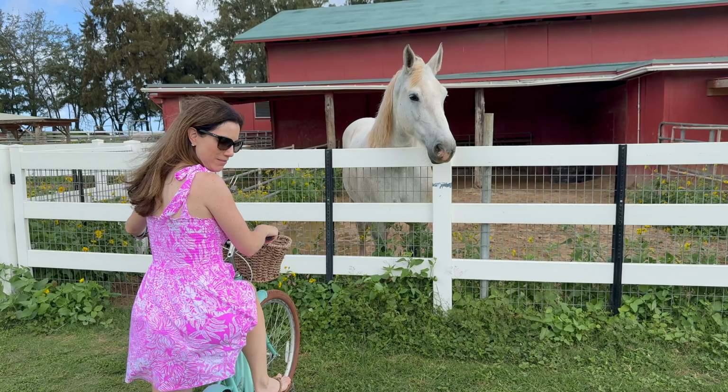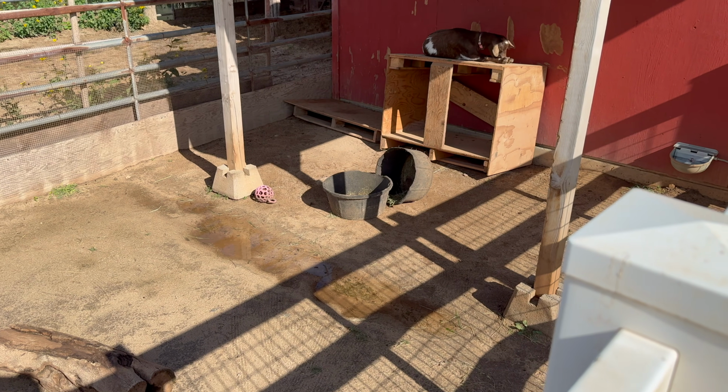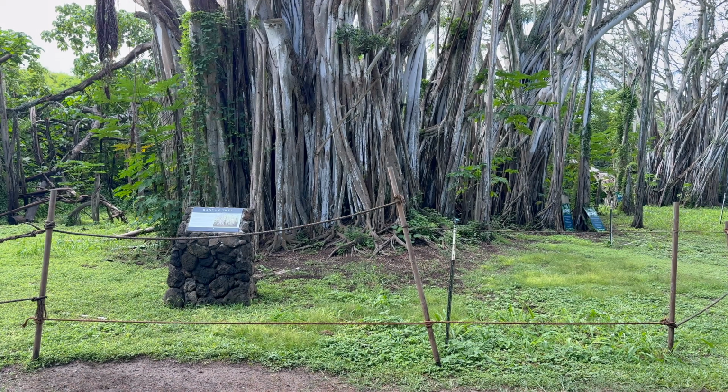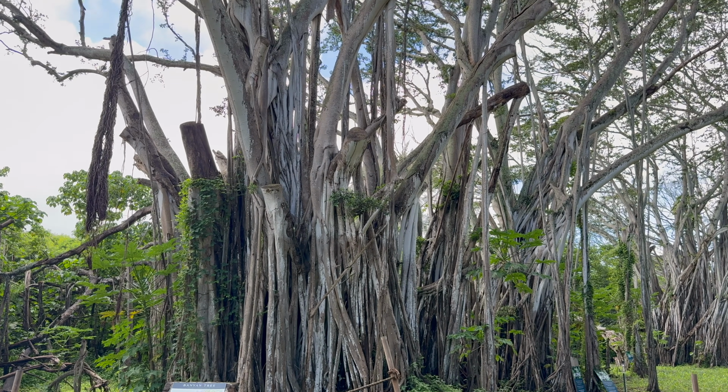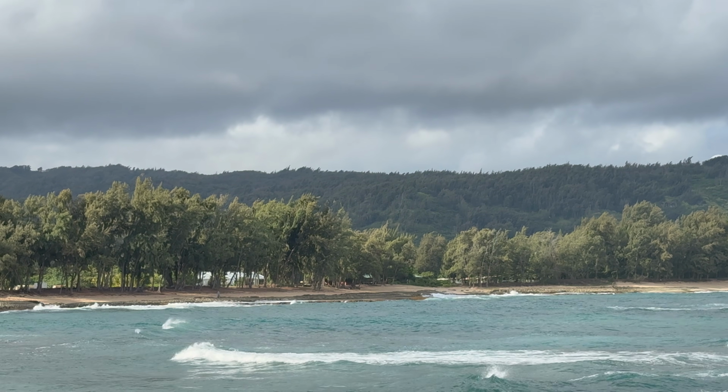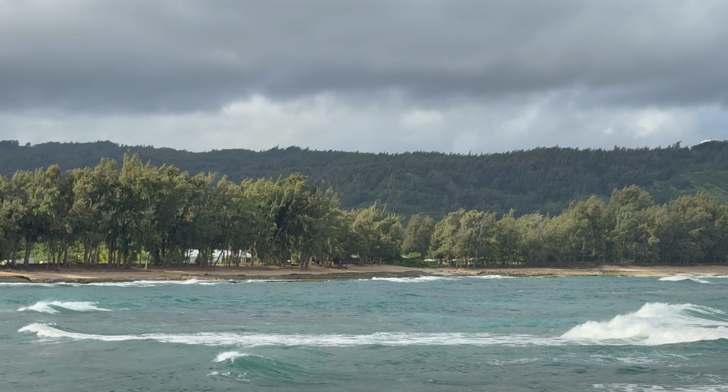If you keep riding past the stables, you're going to find a couple more trails available, and these crisscross all over the place. They're good for mountain bikes. Some are good for these little beach cruisers. They have these awesome banyan trees that were actually featured in some of the Pirates of the Caribbean movies, so another film spot here, and the views are just incredible.